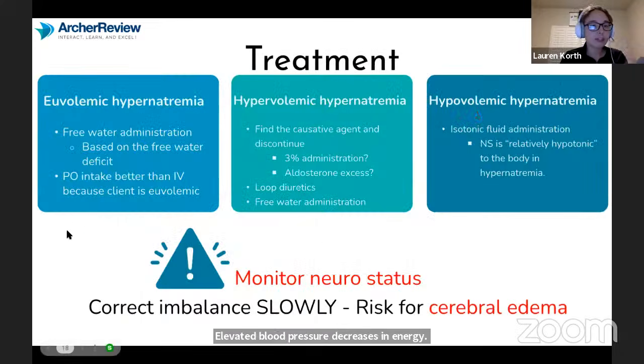All right, so treatment of hypernatremia. If they have euvolemic hypernatremia, we're going to give free water to try and dilute that sodium.